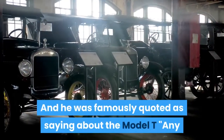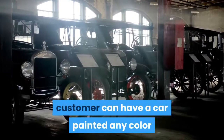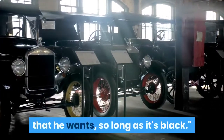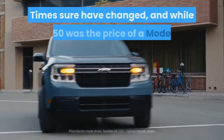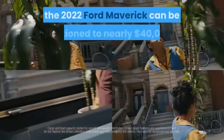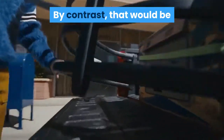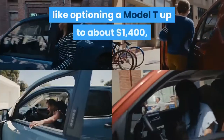And he was famously quoted as saying about the Model T, "Any customer can have a car painted any color that he wants, so long as that color is black." Times sure have changed, and while $850 was the price of a Model T, the 2022 Ford Maverick can be optioned to nearly $40,000. By contrast, that would be like optioning a Model T up to about $1,400, or nearly buying two of them.